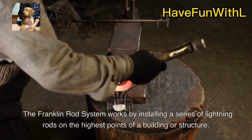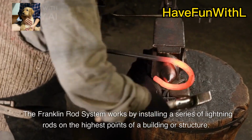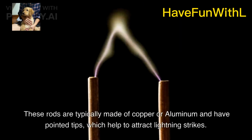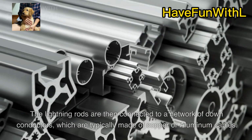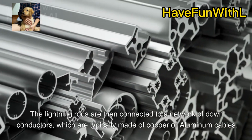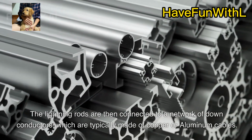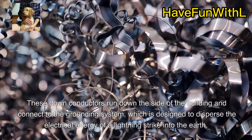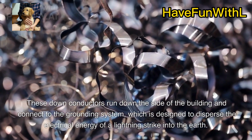The Franklin rod system works by installing a series of lightning rods on the highest points of a building or structure. These rods are typically made of copper or aluminum and have pointed tips, which help to attract lightning strikes. The lightning rods are then connected to a network of down conductors, which are typically made of copper or aluminum cables. These down conductors run down the side of the building and connect to the grounding system, which is designed to disperse the electrical energy of a lightning strike into the earth.